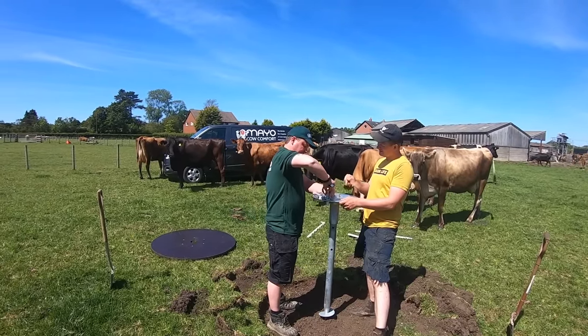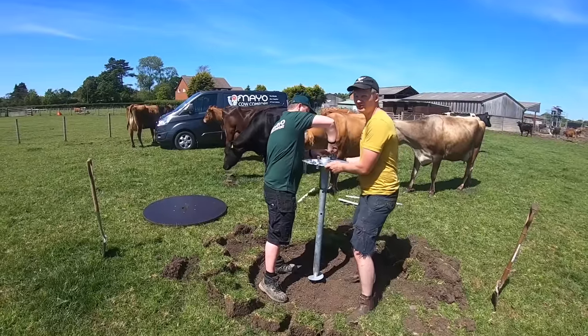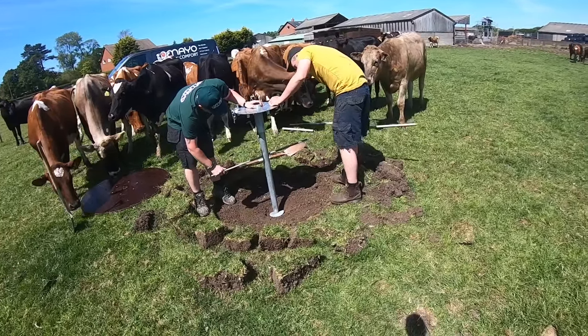Samuel, little Shetland. So we're going to get this plate all the way down there. I'm going to have my Weetabix this morning. And you're going to work for some.